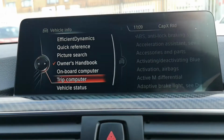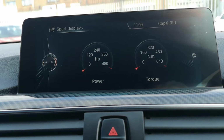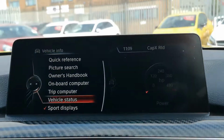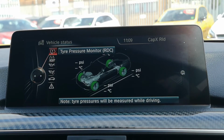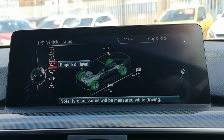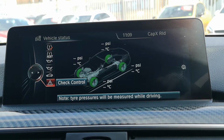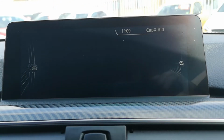Onboard computer, trip computer, vehicle status or sports displays. If you click on them, it gives you the power and the torque. It's just nice when you really want to give it a nice, proper, enthusiastic drive on a weekend. If you click on vehicle status, you'll see this is the main one: tyre pressure monitor, reset, oil level, engine oil, service requirements, and check control. Check control will be if your doors are open, if you're running out of fuel, anything of that nature.